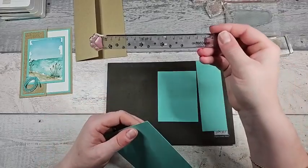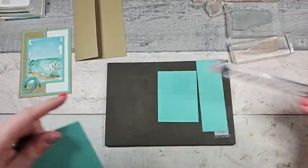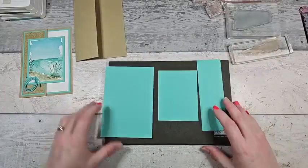I've got a new ruler, look, pussycat paw print. Not cat crazy, really.